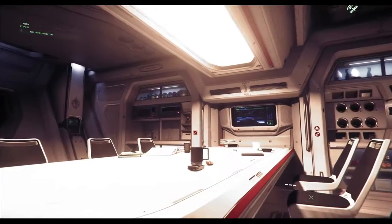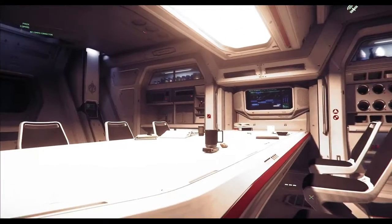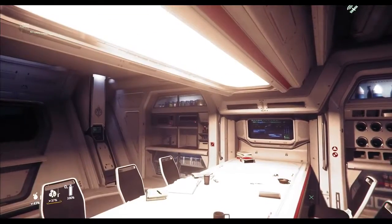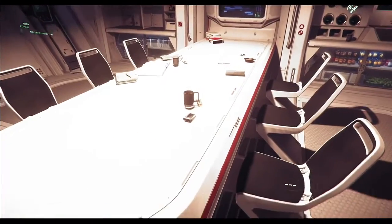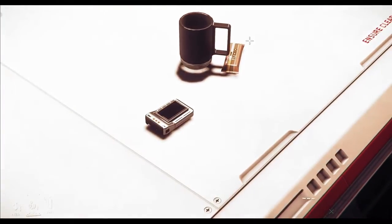You know, this is one of my favorite rooms. This is a complete nod to the film Alien, and I love it. I absolutely love it. And there's loads of little details on the table here, a little camera, chocolate bar.